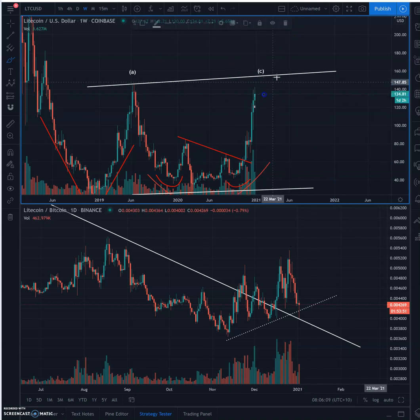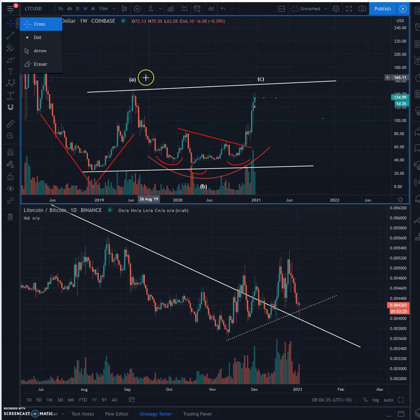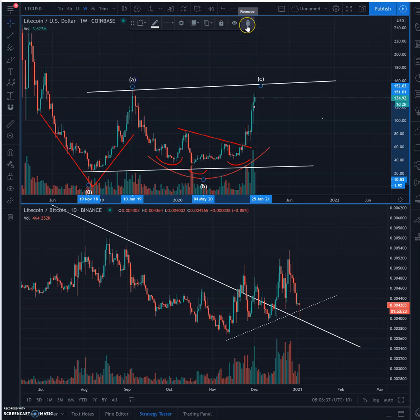Either way, I think we can still expect from a macro level a minimum 15%-ish sort of move higher. So yeah, that's pretty much what I'm seeing. Also, if this is an ABC on Litecoin Bitcoin and it's already broken out, that means it's highly likely that this isn't an ABC at all. This is just the absolute minimum sort of target I'd be looking at.